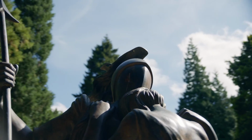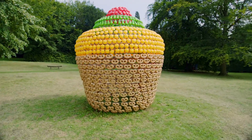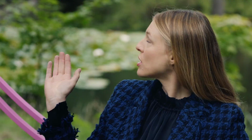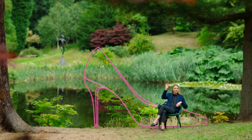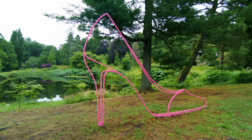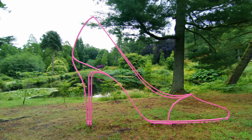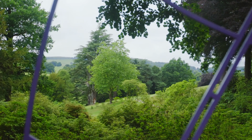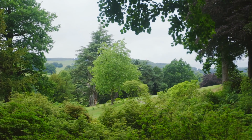Sculpture is usually illusionistic in a three-dimensional sense. It's fully rounded and you walk around it, whereas my sculptures are flat. Their illusionism is two-dimensional. This sculpture is in fact a drawing. It's just a line in the air. They're transparent. And so one of the most important considerations for me was, what is the view through the sculpture? The sculpture itself becomes a frame for the landscape.